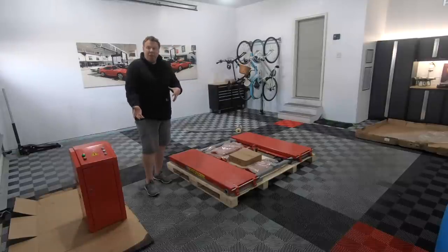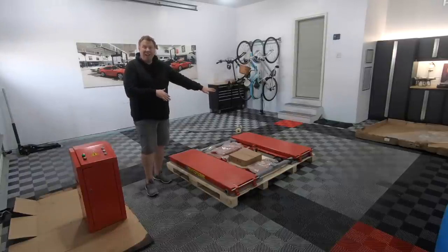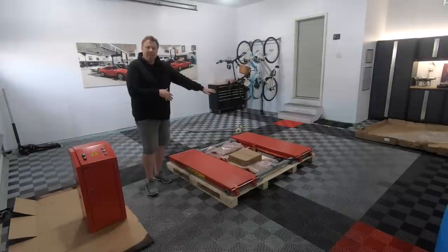It's red instead of blue, but they retail about the same, like $2,200, $2,300. I got this one on a sale, discounted down to, I think it was $1,699. So I managed to save myself quite a bit of money.